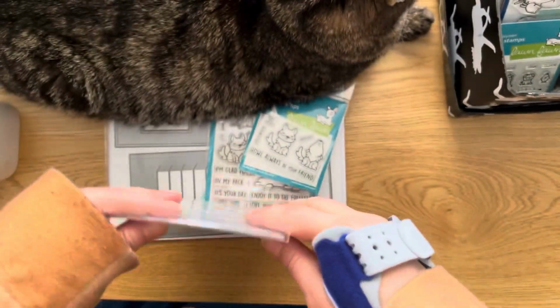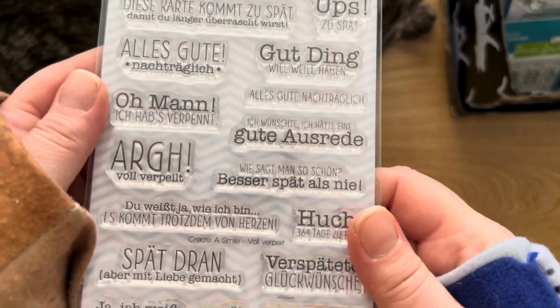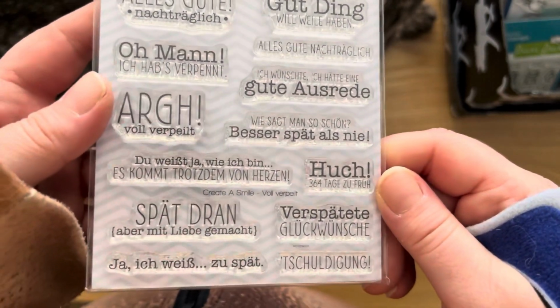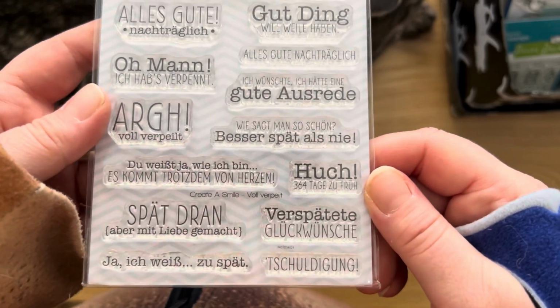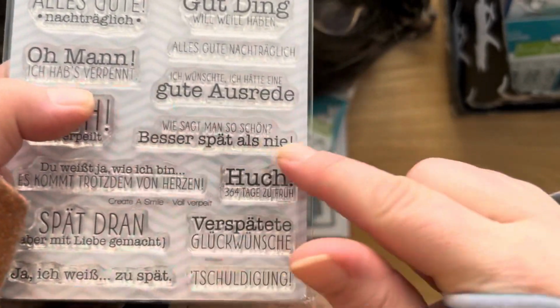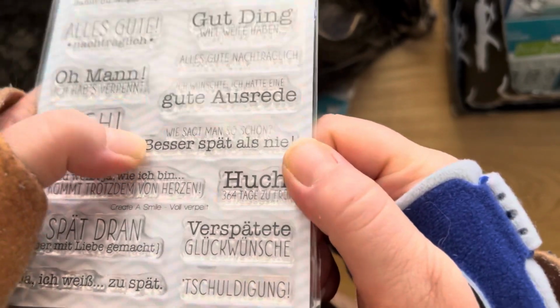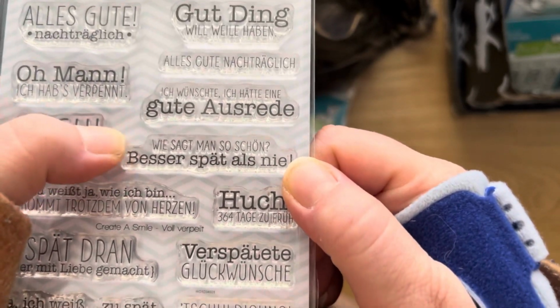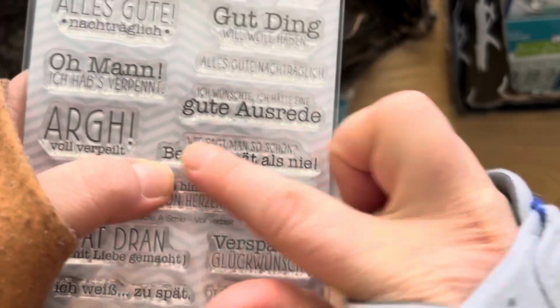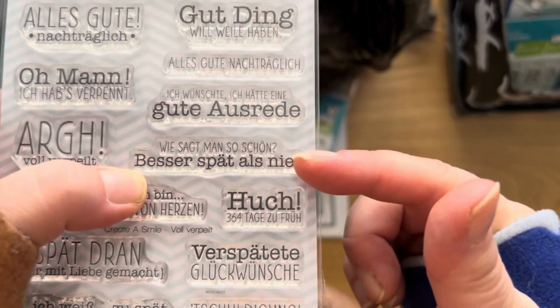But he is 8 years old, so I need to figure out something. And I don't really know him that much. So, I don't know. I think I'm going for this one that I cannot translate. Wie sagt man so schön? How does the saying go? Besser spät als nie. Better late than never. It's quite neutral because I don't even know that boy.